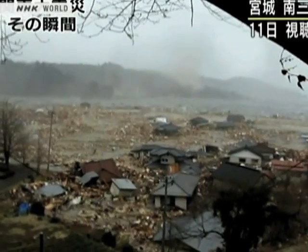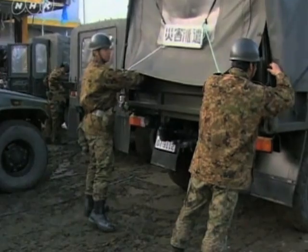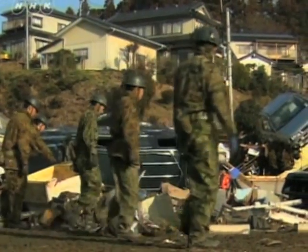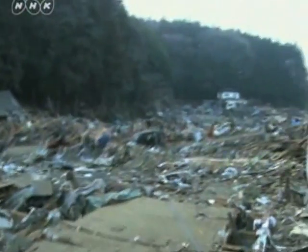Authorities say 10,000 of its residents are missing. Japan has now dispatched 100,000 troops to the area, and rescue teams from the US, New Zealand, China and other countries have arrived. They are being greeted with scenes of utter devastation. The death toll is rising steadily. It will be weeks before it's known how many people lie buried here or how many were swept out to sea.